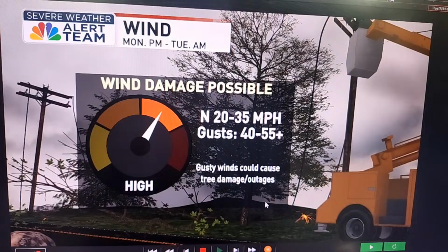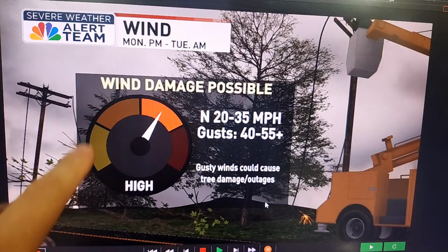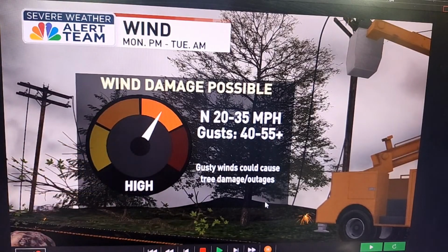As for our concern for this wind, like I was mentioning, tree damage, some power outages will certainly be possible. That's just one of those unfortunate results of high winds like this. So I think we're in this moderate to high category, especially for northwest Montana, areas along the divide where we may see a little bit of that for this afternoon and through the day tomorrow.